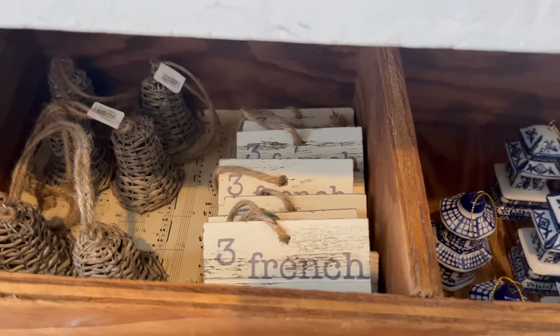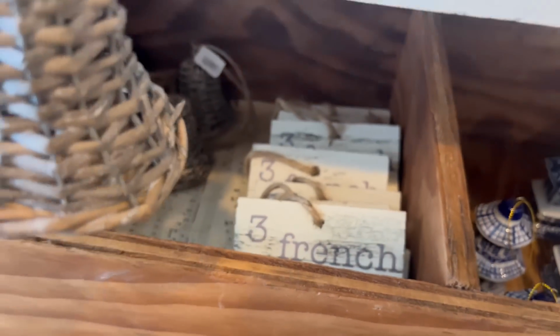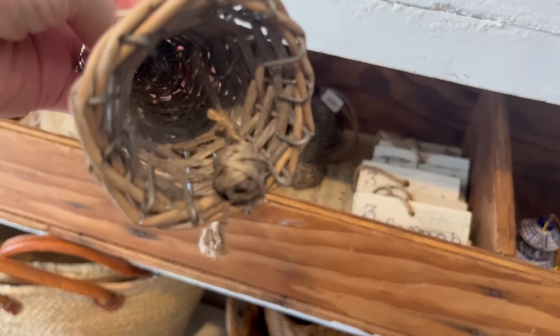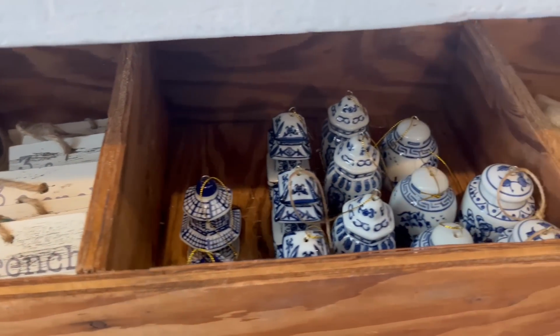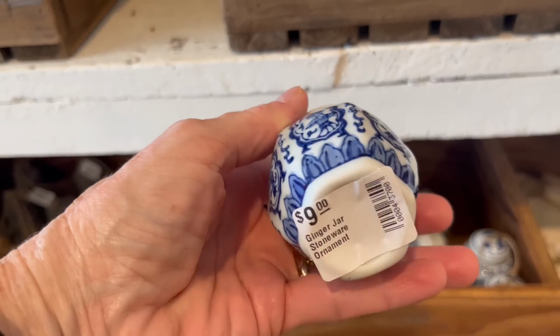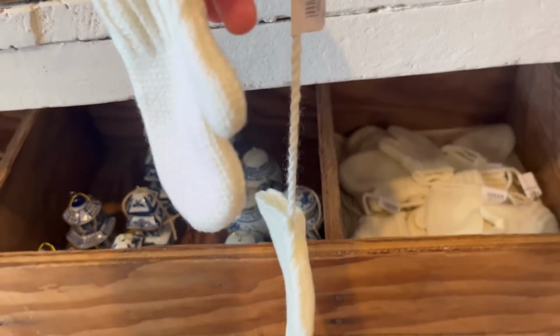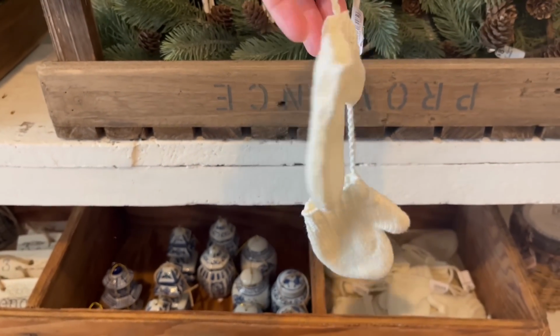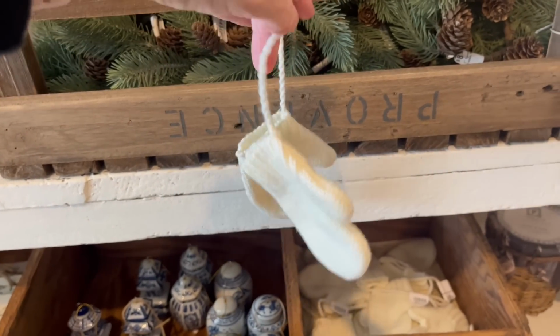And here are more of the ornaments. I love the 3 French hens one that's right there. And then these little wicker bells I thought were so pretty. If you had a rustic kind of decor or a more neutral one, they would be lovely in it. Here's a close-up look at the little ginger jar ornament. And I thought these mittens were so cute. I actually have an ornament very similar to that. I think my sister Kathleen gave it to me.